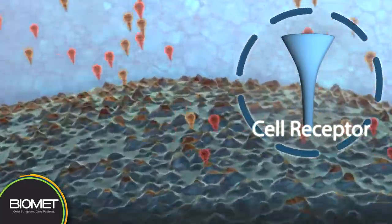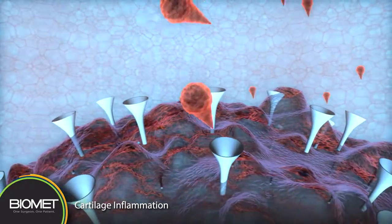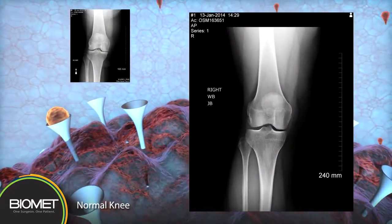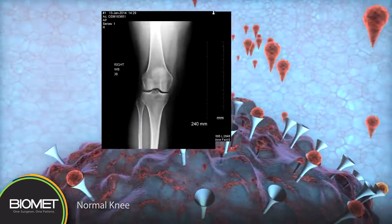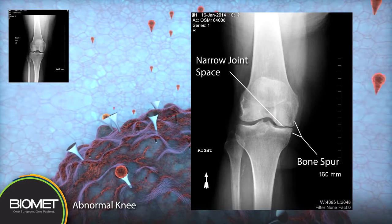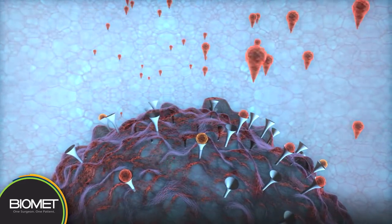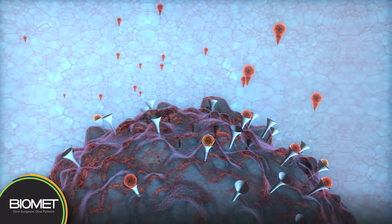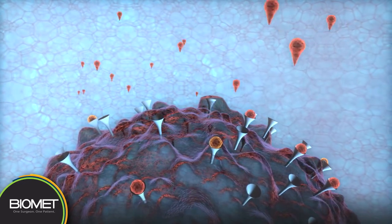These inflammatory cytokines bind to the cell surface receptors on the cartilage and start the process of cartilage breakdown, which ultimately leads to joint pain and destruction. As exhibited with these two X-rays, knee osteoarthritis is a complex response resulting from the interplay between inflammation, radiologic severity, innervation of the articular cartilage, nerve sensitization, and psychological factors. Therefore, a beneficial therapy requires a mixture of anti-inflammatory and tissue healing factors.